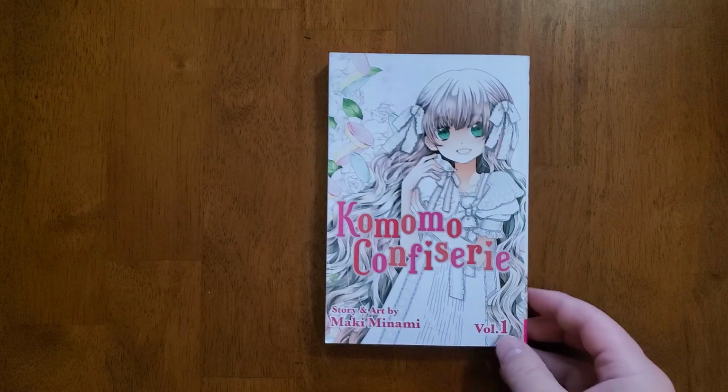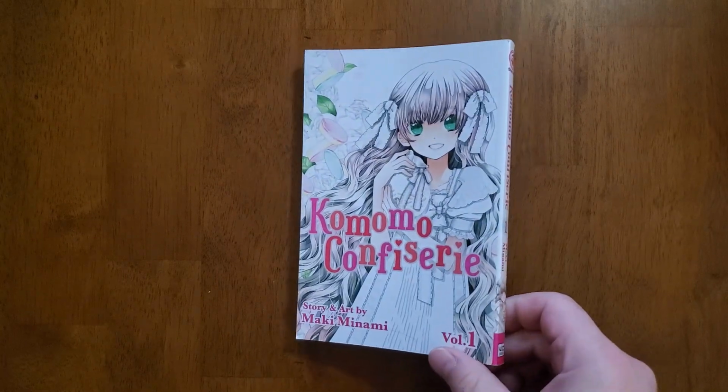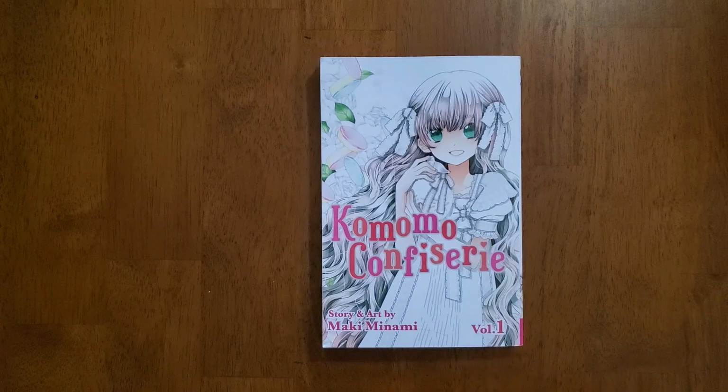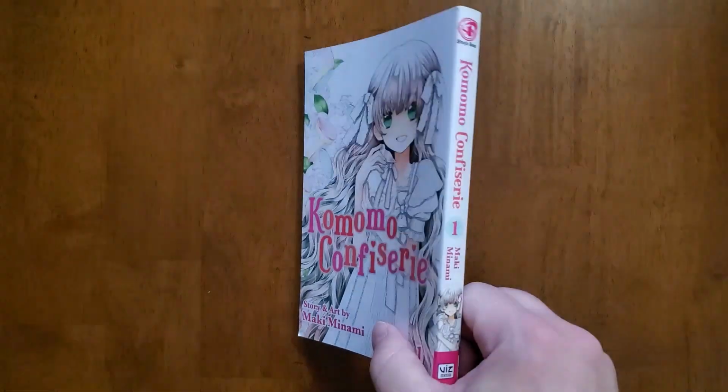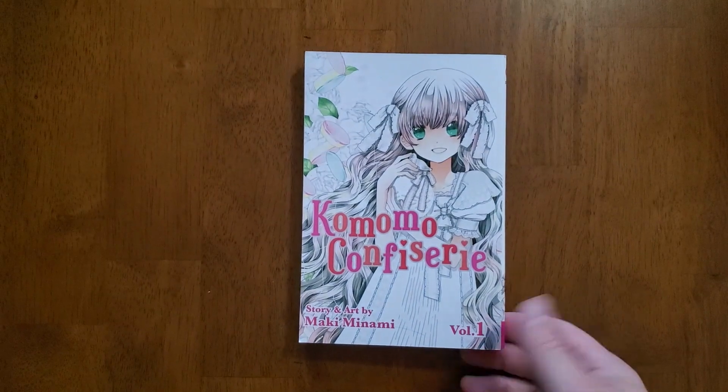I should have just picked up the whole series off eBay or something instead of just grabbing a random volume 1, but this store I went to, this was really the only thing I was interested in, so I went ahead and grabbed it. It was like $5, but now I'll just have to try to get the remaining volumes.